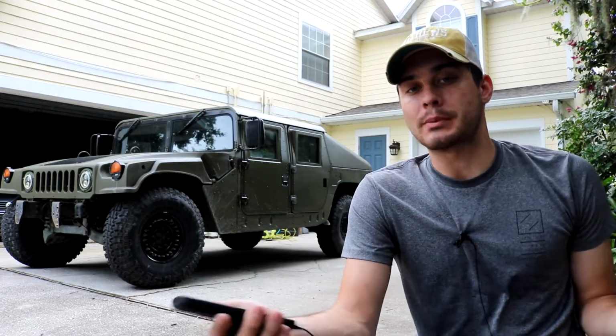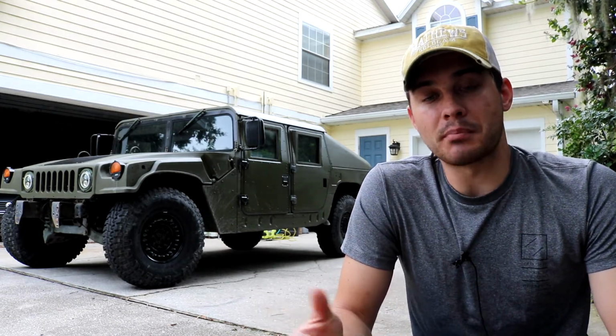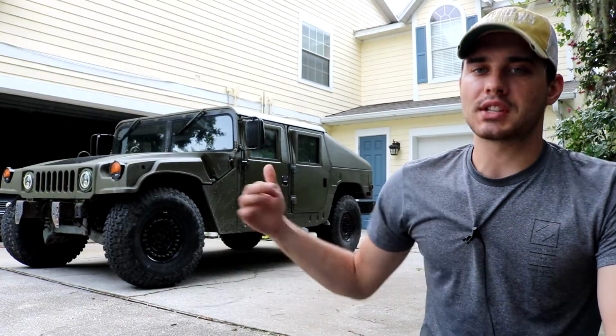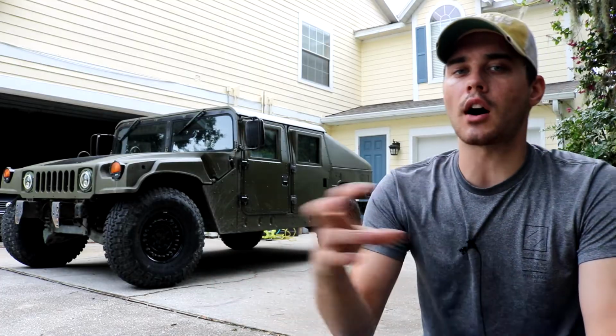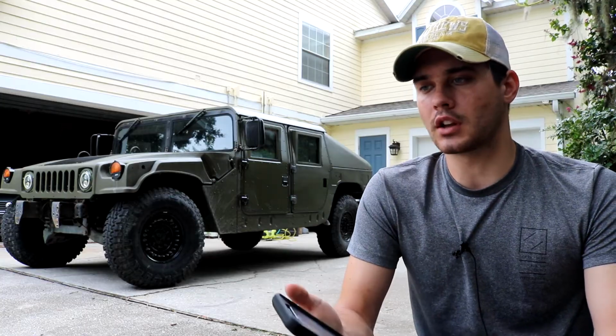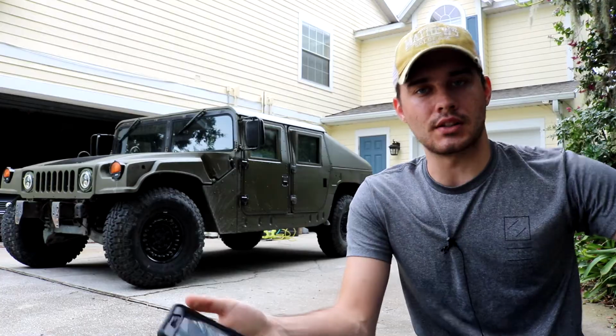So probably the most popular place that I get my parts is actually on eBay. On eBay there's a bunch of sellers selling like new old stock for these Humvees. So pretty much exactly how we buy our Humvees, through government auctions, there's also auctions for lots of parts. There's these certain websites where you can go and buy a lot of 100 miscellaneous Humvee parts, and they could be anything.